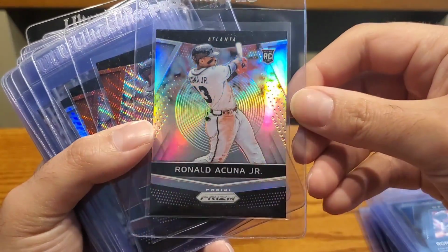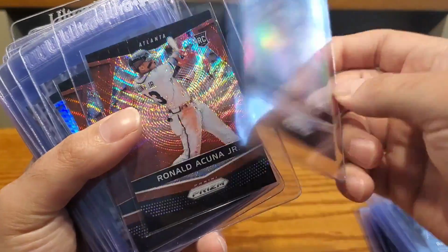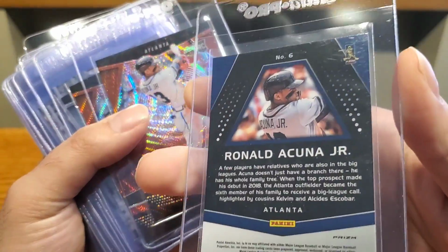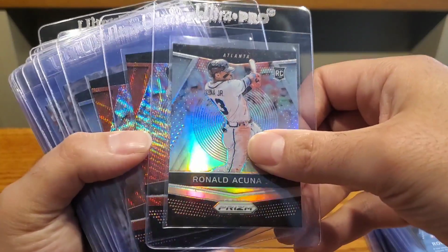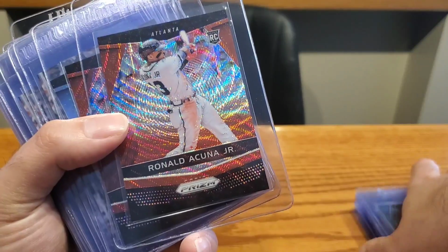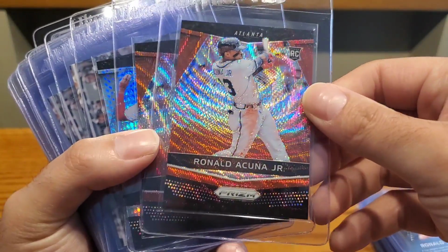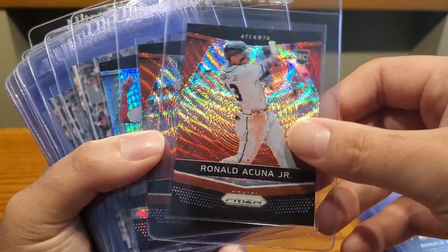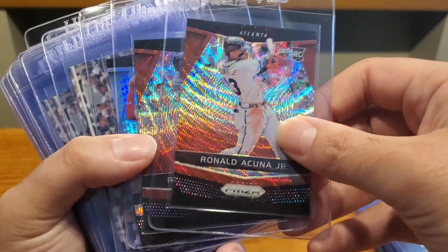Aesthetically, probably the best looking and also maybe the most desirable, even though it's not numbered. I assume they made more of these than the Hypers that are numbered to 299, but I don't know. This is all based on projected demand of when they made the set. It is baseball, but it is silver, and people have loved silvers for a while. Of course, they've gone to new heights in the last year or two.